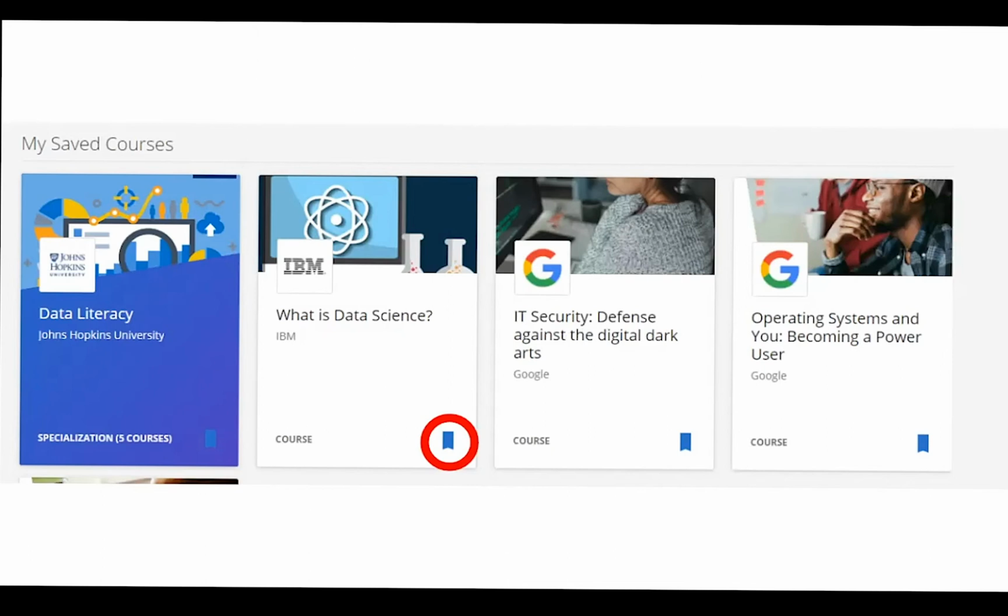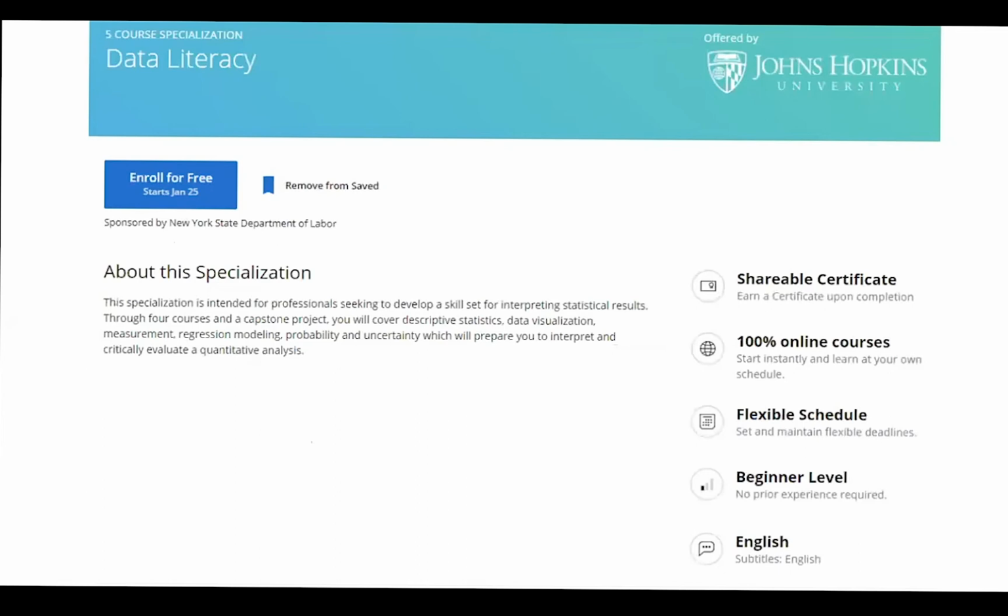Okay, so I clicked into the specialization. It looks very similar to what the courses look like when you click on them. Specializations are a series of courses, and rather than finding all the relevant classes yourself, if you take a specialization, it groups courses under a specific topic. So if you know that you're really interested in data literacy, or that's a skill that you really want, you can take this, and it already has 5 courses for you picked out.